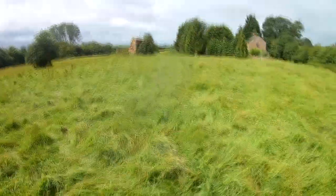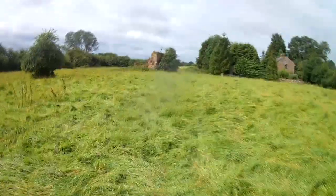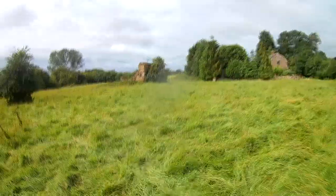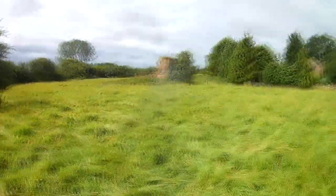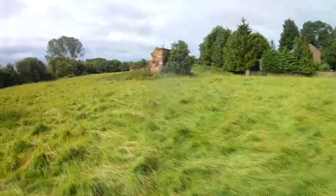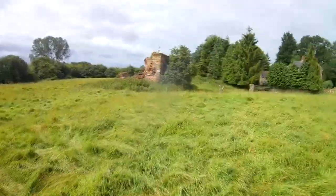I believe it's the remains of a moated manor house, but I'm not 100% sure. Apparently, I was talking to someone that looks after it, that lives in the vicarage just up the road from here, and they said if it's locked, I can get a key. Hopefully it's not.